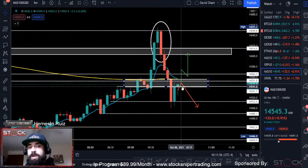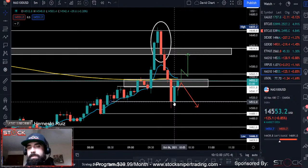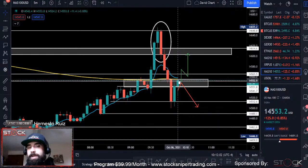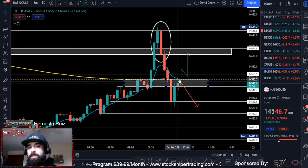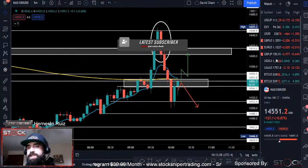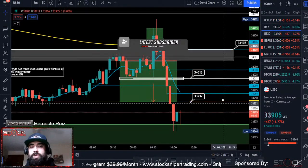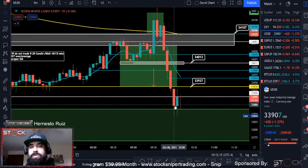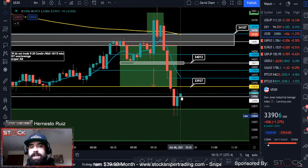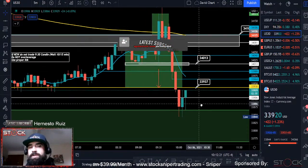So Nasdaq is still holding true to its bullish bounce right off 14,512, and now we're coming up into this area right here for the 200, and we're going to see if we get a continuation or a push. Guys, it's 10:12. We'll stay for 3 more minutes here. So look at US 30 now. Remember how I told you about daily demand, getting a nice little push. We're going to see now if it's going to come up and test 33937.